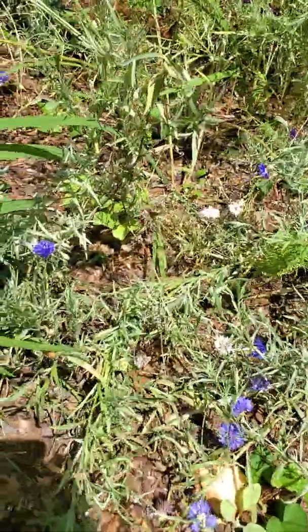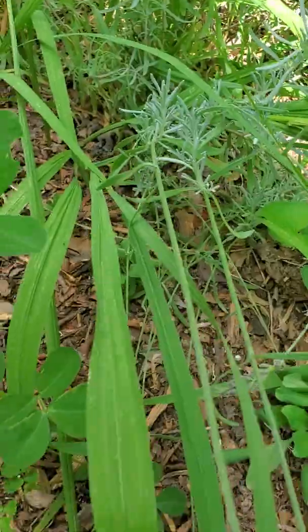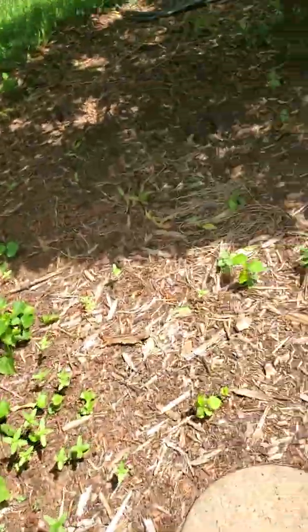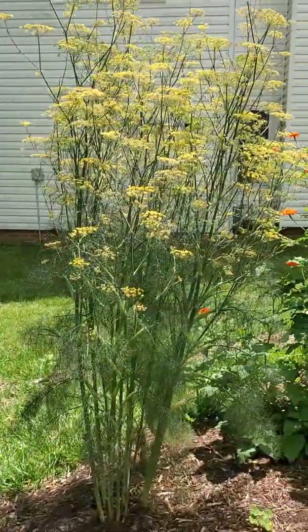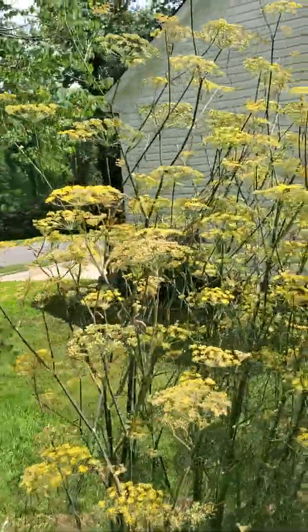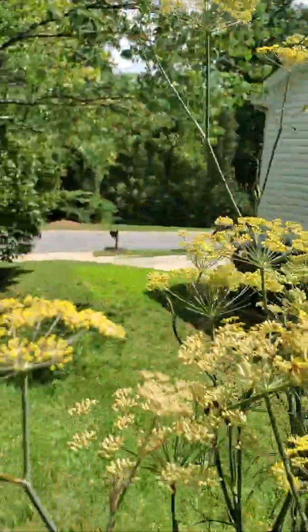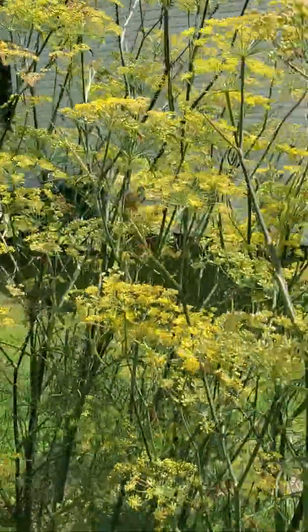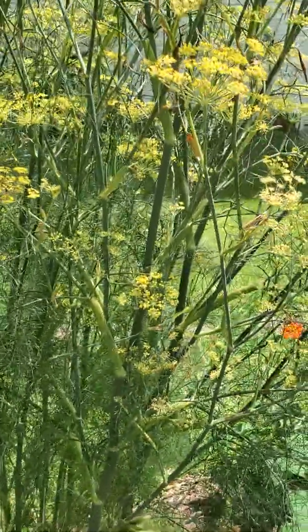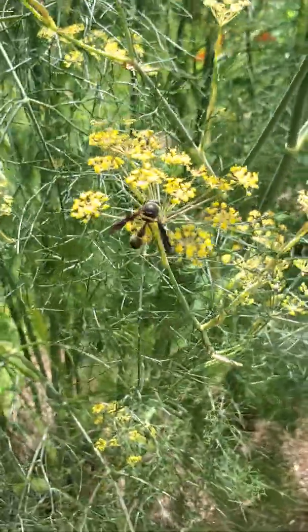There's a cool pollinator. A wasp. I've learned recently that the wasps are super good for the garden. This is my fennel, and it's huge. That's 10 feet tall. Full of pollinators. Just full of pollinators. Hopefully you can see them. Little wasps and things. And I'll be collecting seeds very soon. Another couple of weeks, I think. And I love to cook with those. Oh, waspy.